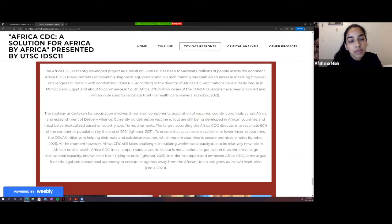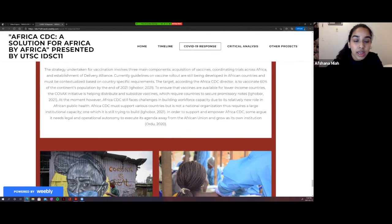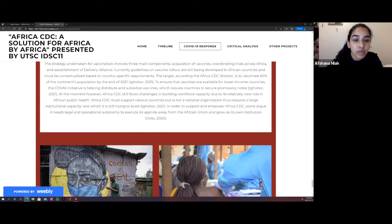So Africa CDC aims to vaccinate about 60% of the population of the continent as of February 2021. Guidelines are still being developed on how to roll out the vaccine, and these guidelines will, of course, be contextualized based on country-specific needs. So 27% of the vaccines will be provided by COVAX, which is a World Health Organization and Gavi Vaccine Alliance initiative, and it aims to provide fair and equitable access to COVID-19 vaccines. The rest of the vaccines will be procured through AVAT. AVAT is a mechanism, it's the Africa Vaccine Acquisition Task Team.